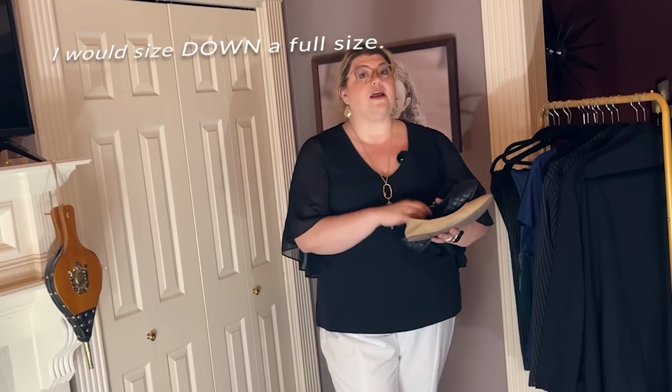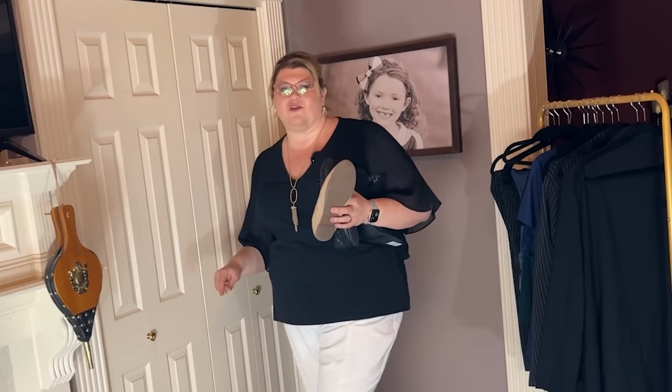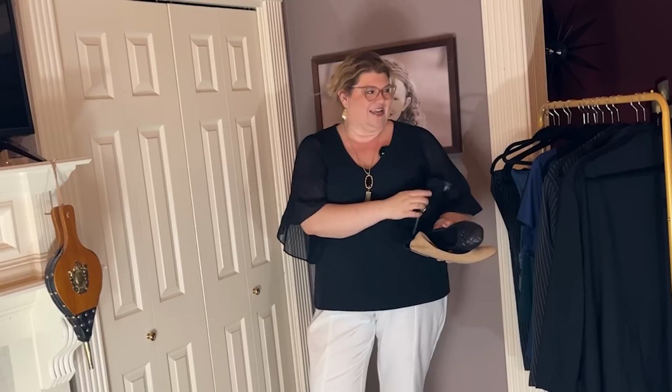Now I will tell you that City Chic's flats run a little bit large. And then I also have a nude heel, and I wear these nude heels for just about everything. I love them. They're by Clark's. They're old, but Clark's runs and does well for me. I wear a 12 wide, so that says a lot. But I'm very impressed with everything on City Chic.